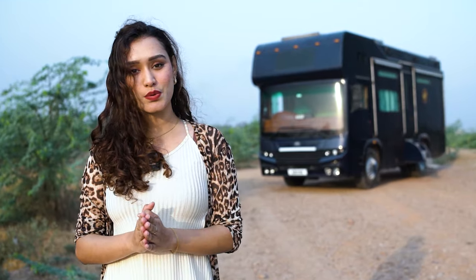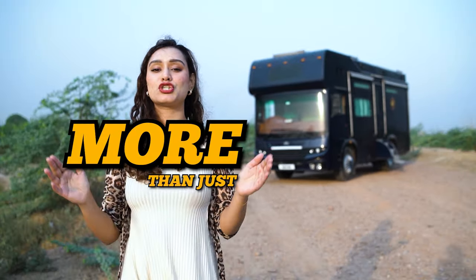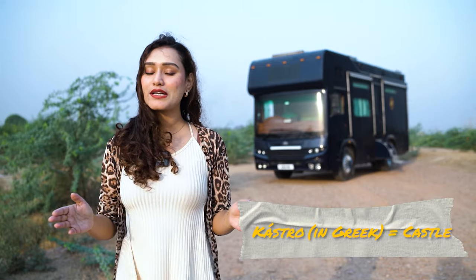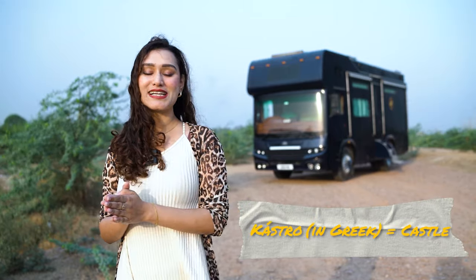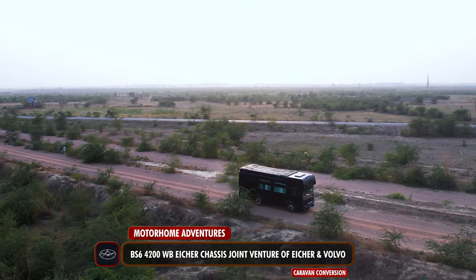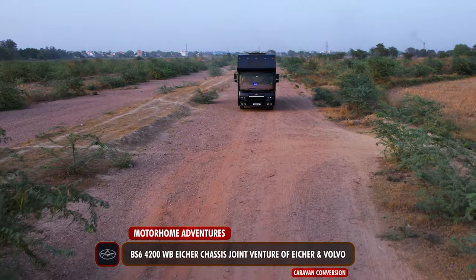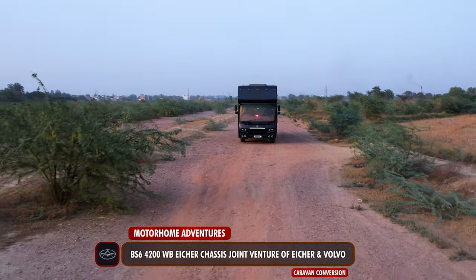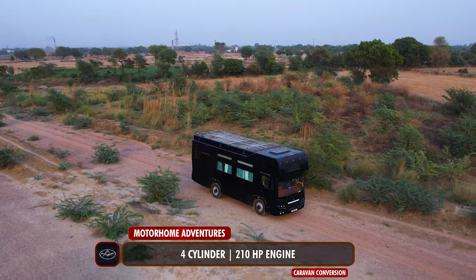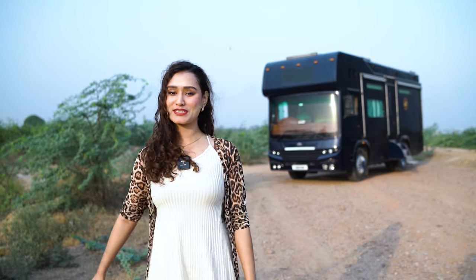In today's episode, we will be walking through a conversion that is more than just a fortress. The name is Castro, which literally translates into castle in Greek. It is a BS6 4200 wheelbase Eicher chassis. This is a joint venture of Eicher and Volvo, Pro 6016, a 4-cylinder engine with 210 HP of engine power. So without further ado, let's walk through this conversion.